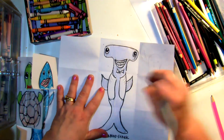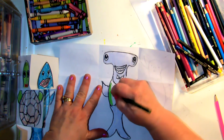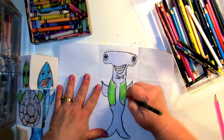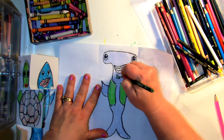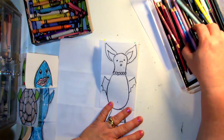All right, what color should his vest be? Your choice. I don't know. I'm going with green. Well, looks pretty nice, huh? And I guess his bow tie really should match his vest. Otherwise, he'll be ill-dressed, and this guy's sharp. All right, Miss Batty, take a look at you.